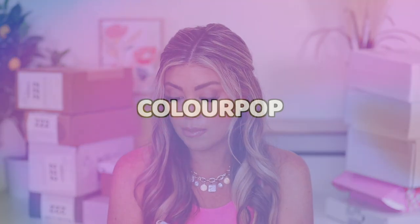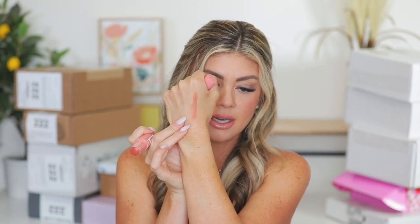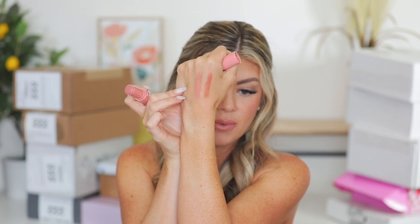First up, we have some blush sticks from ColourPop. I love blush sticks. So they sent over 4 of them. So let's check these out. Ooh, this is pretty. This one's called Cottage Life. It's a very pretty kind of a neutral shade. Then we have Cool It. Ooh, this one's really pretty too. I love this pink.